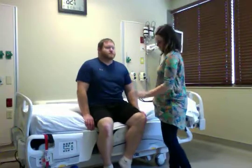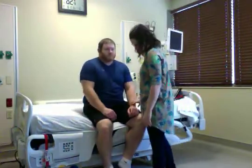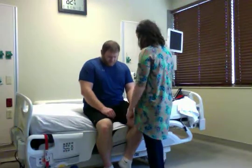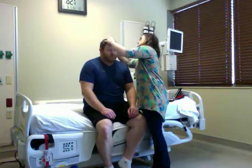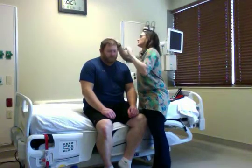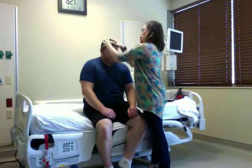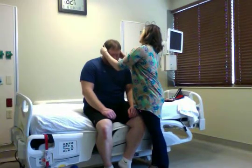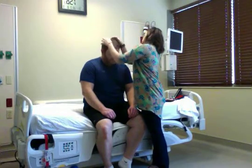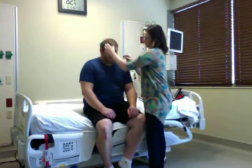Next thing you're going to do is inspect their skin, make sure that it's warm and dry, that it's intact, there's no lesions or swelling that you can note anywhere. Inspect their hair, make sure that it's all intact, that there's not any dryness or lesions, and palpate the scalp. Make sure you don't feel any bony prominences, any masses, lesions, or tenderness.